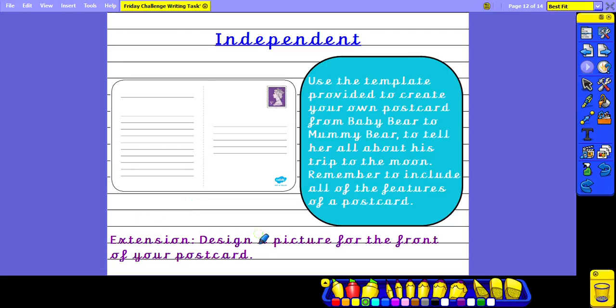As your challenge, once you've written your postcard, you may wish to design a picture for the front. So remember, a postcard has two sides. It has the writing with the message on one side and a picture on the other side. So the picture would be of space or maybe of the moon.